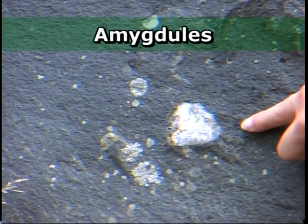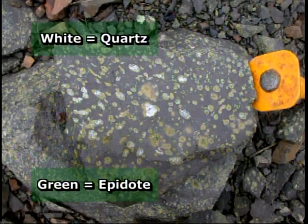We call the filled vesicles amygdules. In this case, they're filled with white quartz. Elsewhere, they may contain other minerals such as copper, calcite, and even Lake Superior agates. Here's some basalt from near a flow top, crowded with amygdules. Quartz is the white mineral and epidote the green mineral.